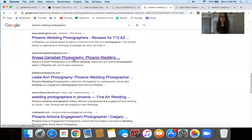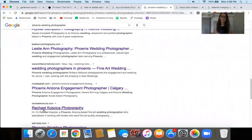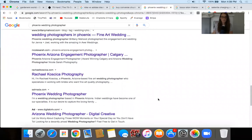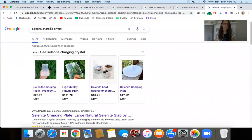But then we start getting to individual photographers' websites. And see here, that's just linking to the homepage. Again, another photographer's homepage. Here, this is going down into a subpage or a blog post. Again, here, next one, this is not the homepage, but another photographer's services page, homepage here, another one, homepage here. So this gives you an example that if you're trying to rank for Phoenix wedding photographer or some other similar thing, then you're probably trying to rank your website as a whole or your homepage.